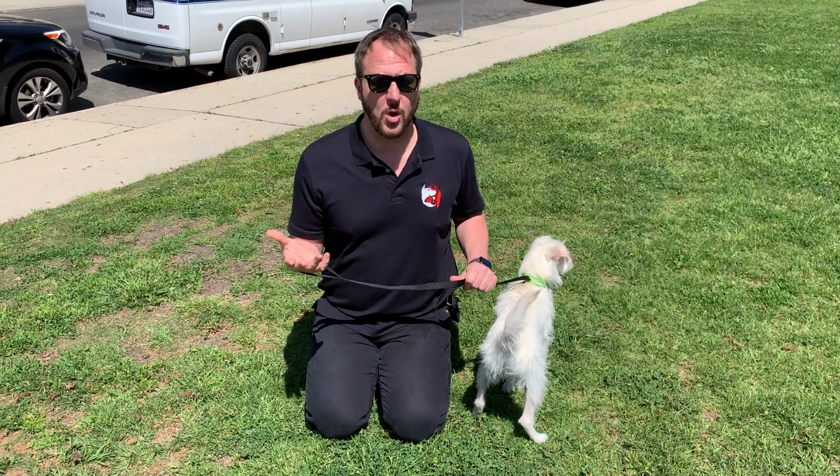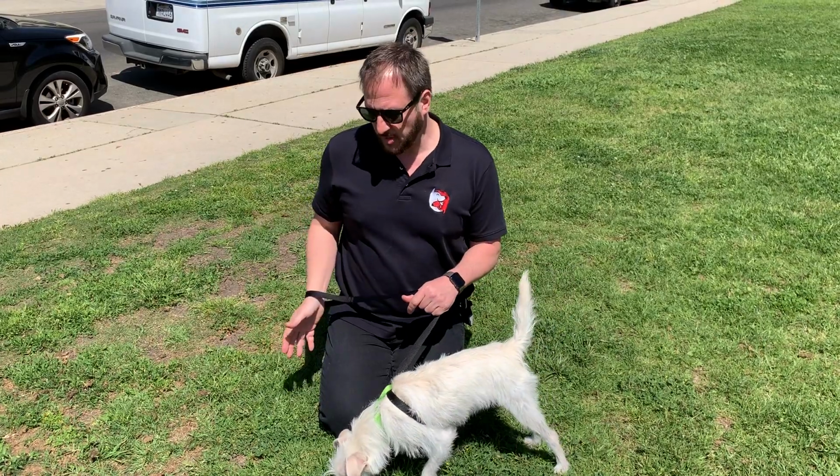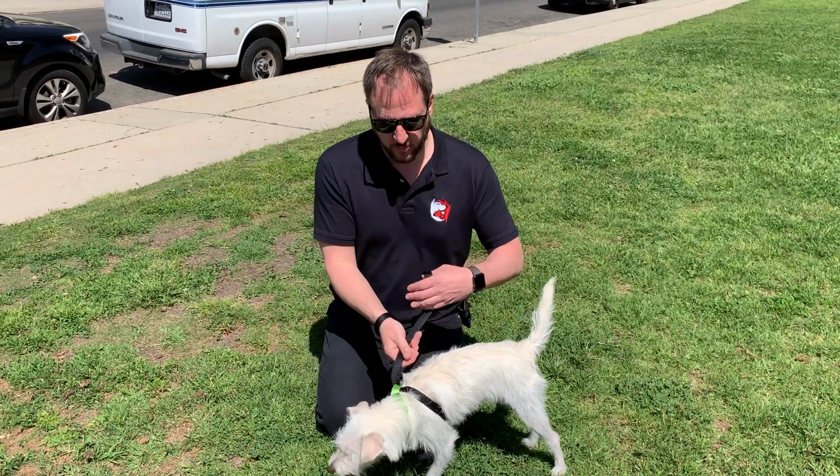Okay, so I have rules for what I call a structured walk. First thing, I want the dog to be in position, and I'm going to stand up and demonstrate this, but I want the camera close enough so you can hear us because it's a little bit loud right here. So basically, we want his shoulder aligned with my hip.